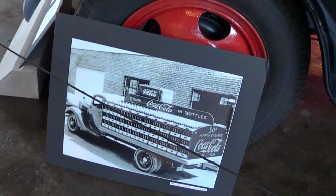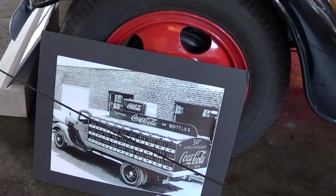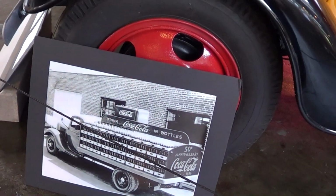Don, how are you, brother? Good. How are you, Scotty? Not too bad. Tell me about this old truck you got here. Something I always wanted to do. I collected Coke stuff all my life, and as you get older, you got to have bigger toys. So I needed a big Coke truck. I found a picture on the internet of a 1936 Ford with the 50th anniversary of Coca-Cola. They had a special logo for that year, and I thought, man, I could do that.